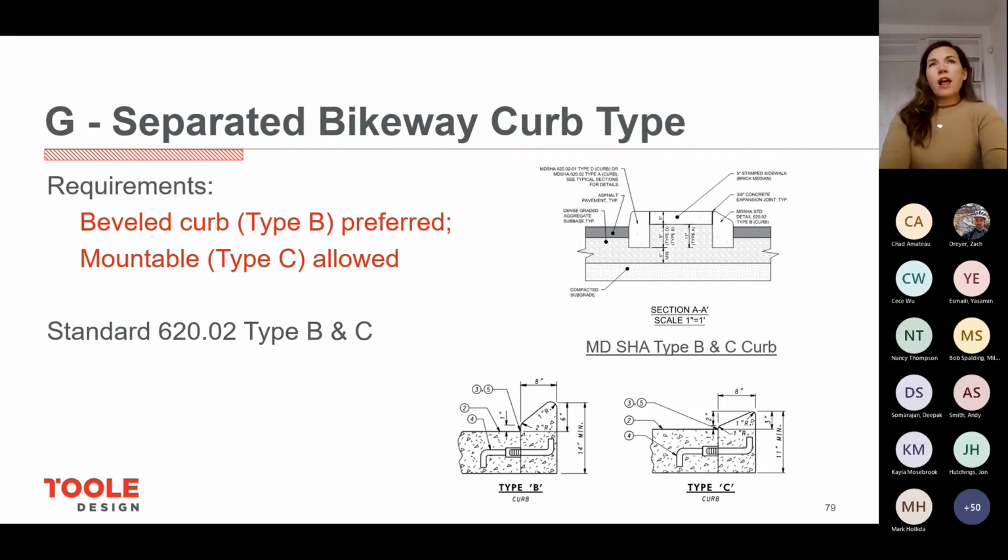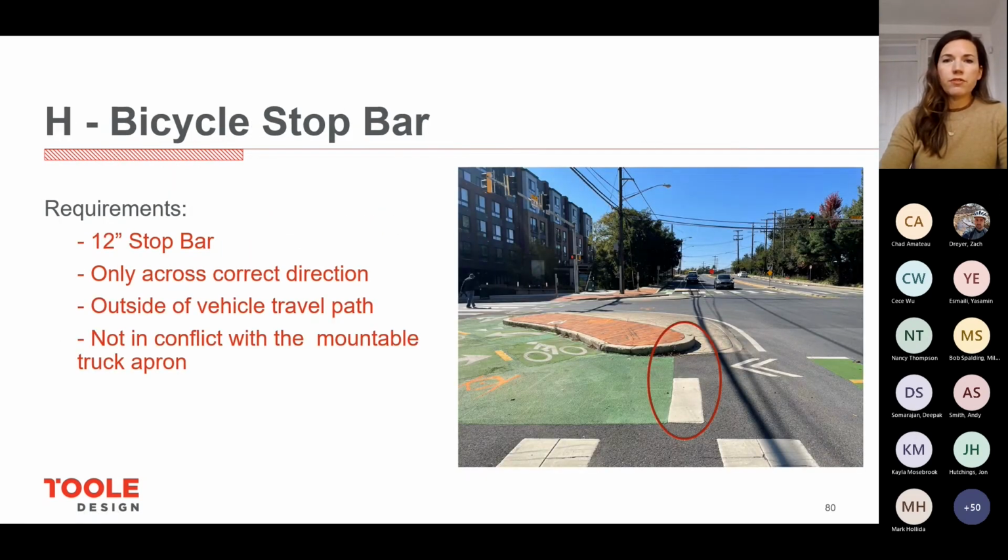All right, and then for any new separated bikeway curb types, so this is within the buffer, or if developers are reinstalling new curb line, all of the new curb should be beveled type B is preferred, and then it is possible in an intermediate level bikeway situation to use mountable type C. That is allowed. I think we have a couple of questions coming in, but we'll get through these two slides.